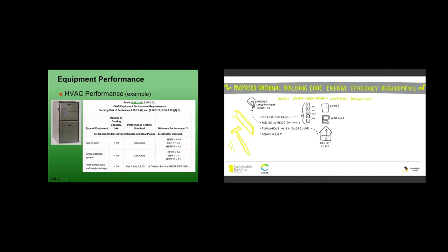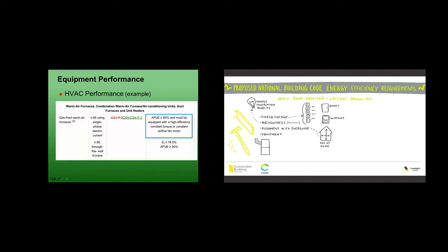Equipment performance, furnaces, for example gas furnaces, these are all standards, the performance testing standards, and these are things that are going into the Canadian energy efficiency regulations. The biggest change for us in Manitoba, gas furnaces will have to go from 94% efficient in new houses to 95% and be equipped with an ECM or high efficiency constant torque motor.